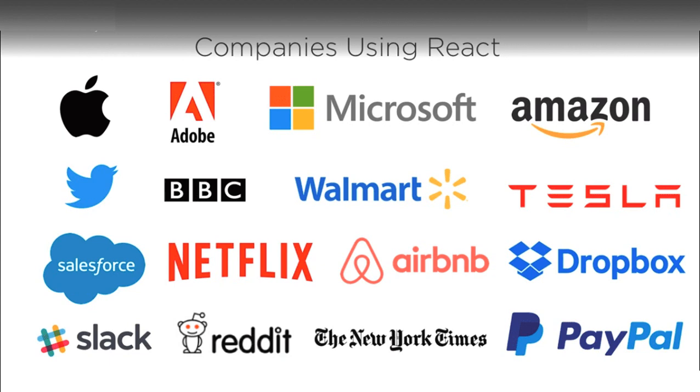Many of the most rich, popular, and successful companies around the world, like Facebook, Apple, Airbnb, Walmart, Netflix, and PayPal, I could go on. These companies utilize React in their UI operations because React makes it painless to create interactive user interfaces. The fact that it's declarative and not imperative actually makes your code more predictable and easier to debug.